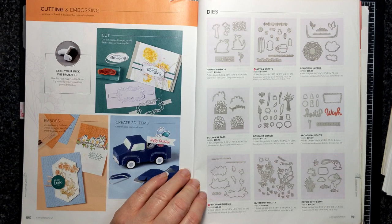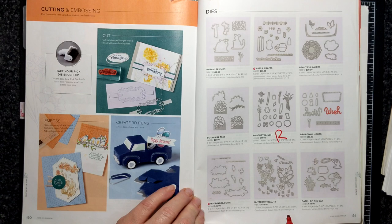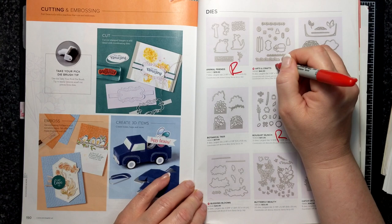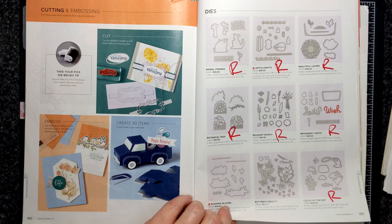And then on page 191, we have the Bouquet Bunch, retiring. Broadway Lights, retiring. Animal Friends, retiring. Beautiful Layers. Oh, here we go. Arts and Crafts, the Botanical Tags, the Catch of the Day. So all of those retired.